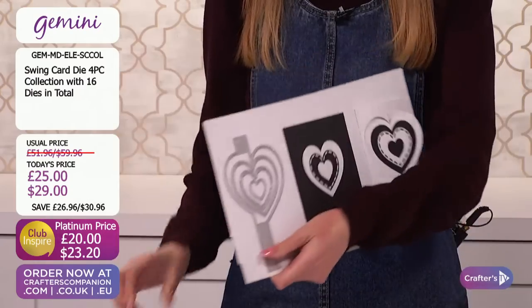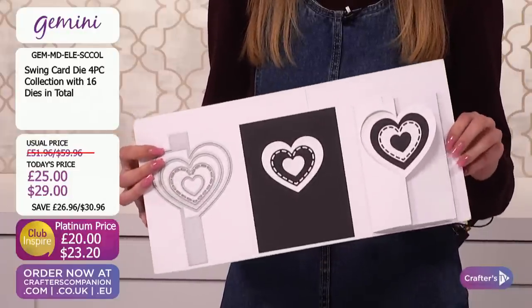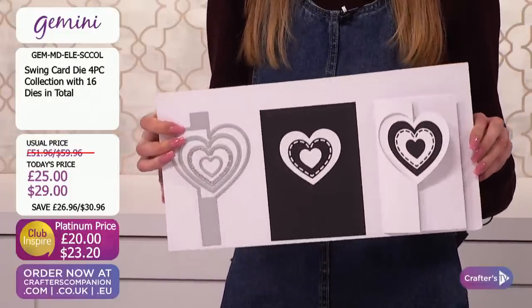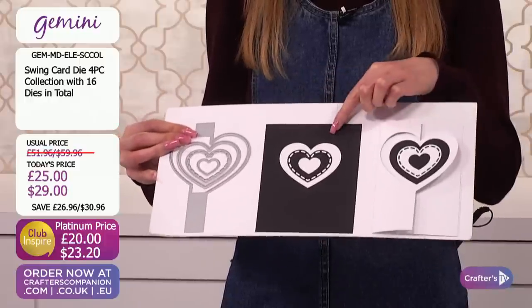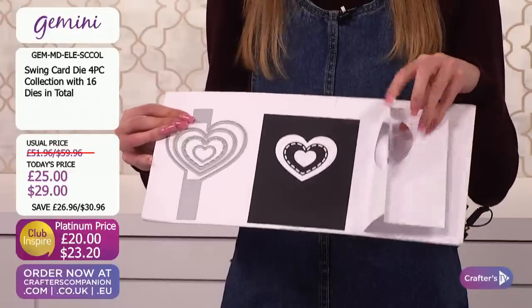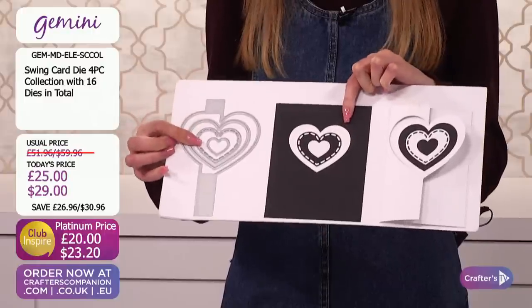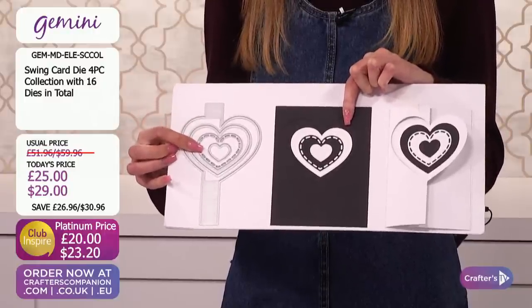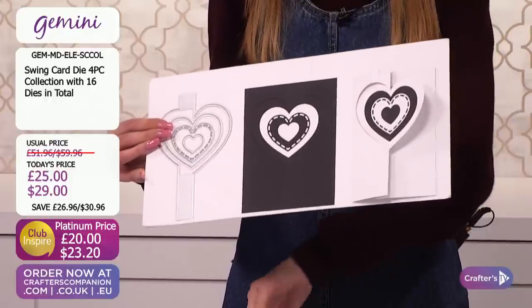We do have a real range of different shapes covered as part of this collection. You are getting all four that I'm showing you now. Next up, it's all about the love. It's that beautiful love heart that we've got. Same idea, you've got that die which will cut that actual swing card shape itself to give you that mechanism. And then you also have all of those mats and layer dies. Of course, they nestle perfectly into the center of that heart on that mechanism, but you can be using those standalone as nesting dies if you so choose.